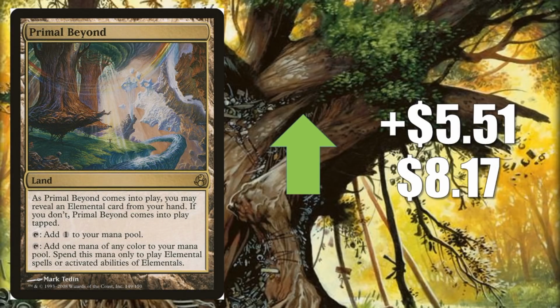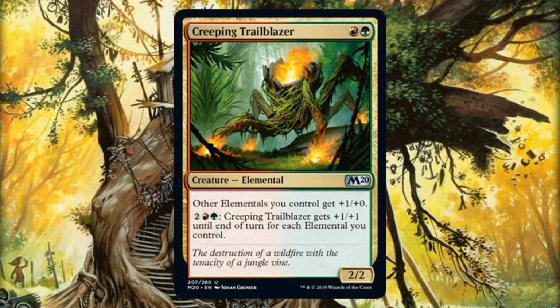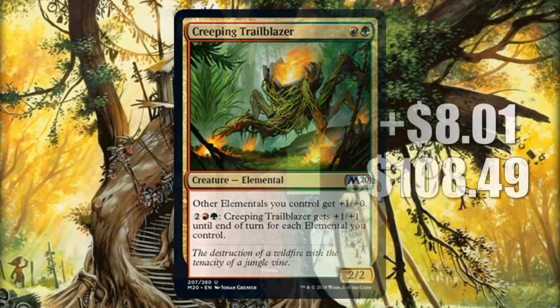Number 8 is Primal Beyond from Morningtide, so another card from that time period of Magic, up 5.51 to 8.17. Now, in Core Set 2020 previews this past week, we found out that elementals are going to play a pretty big role ultimately within that limited environment. New elementals means maybe there could be some capacity for those to bleed over into other formats. Most likely, probably Commander. Cards like Creeping Trailblazer have definitely caught people's eye. So now they're going back and picking up other cards relevant to elementals.